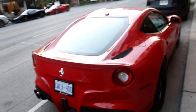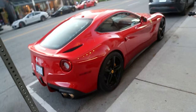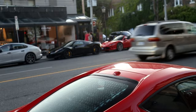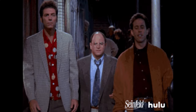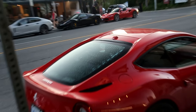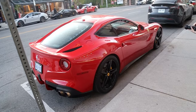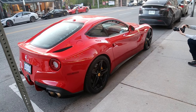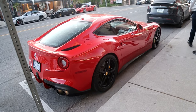Okay, guys, we have a really sick Ferrari F12. I haven't really filmed one of these in a really long time. There's also two Ferraris right there that we see all the time, and then there's this F12. Obviously, I think that's Rosso Scuderia. It looks like Rosso F1, I think, but I'm not sure. It could be Rosso Scuderia.